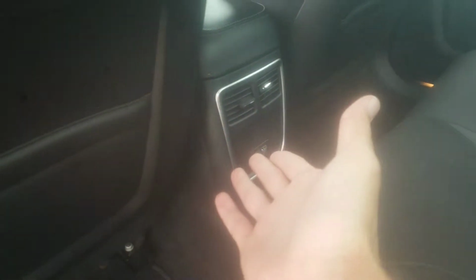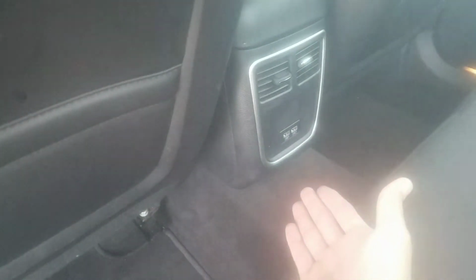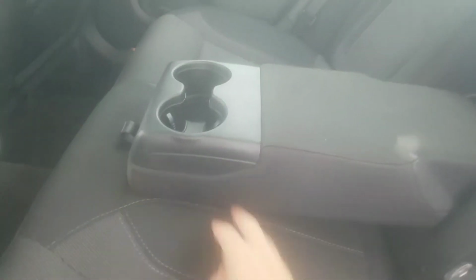Take a step to the back. Show you the back seat. You've got rear AC and heat back here with your USB charging port, so whoever's in the back is comfortable with the phones charged. You've got your flip down cup holder right there as well.